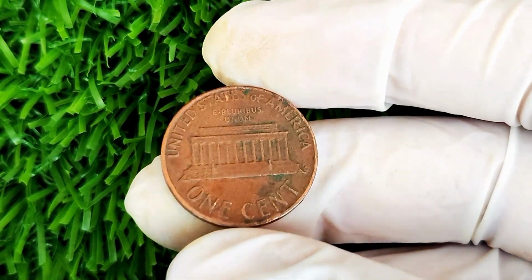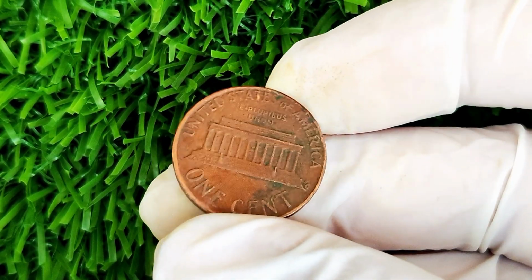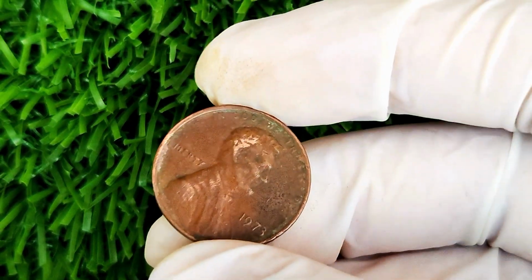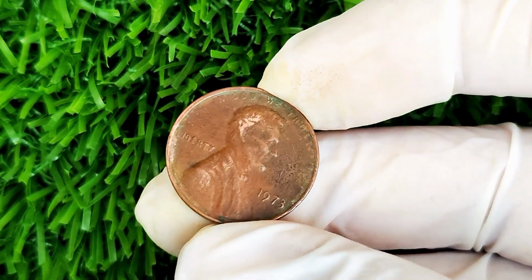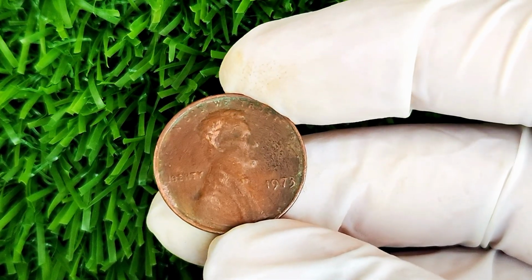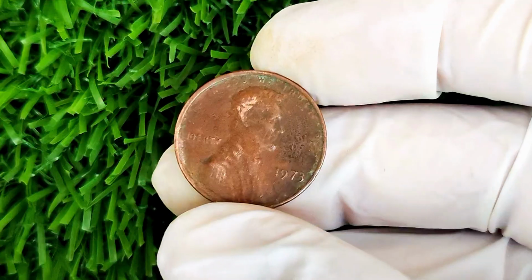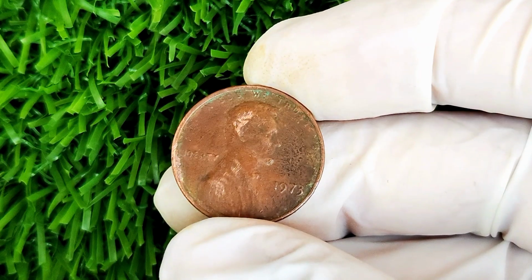But be careful. Many people confuse worn-down coins or faint mint marks with the real deal. A true no mint mark error is crisp, clean, and unmistakable. If you think you've found one, don't clean it, don't scratch it, and definitely don't spend it. Get it certified by a professional grading service immediately. That little coin could change your life.